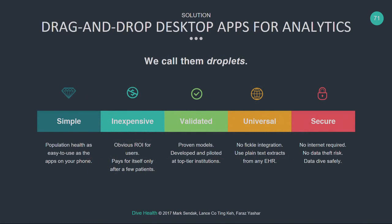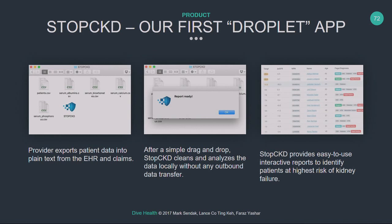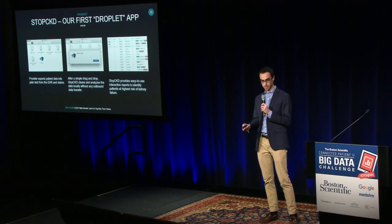That's why we built Droplet. These are simple, cheap, use validated models, agnostic to data source, and secure. Our first Droplet is Stop CKD, Stop Chronic Kidney Disease. Download our desktop app, take data pulled from your electronic health record and claims, drag and drop it onto the app, and we do all the data processing, validation, and modeling, and provide you an interactive report of your high-risk kidney disease patients. You can hand this to a care manager to make appointments to see a specialist.